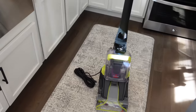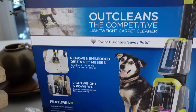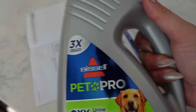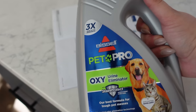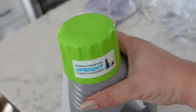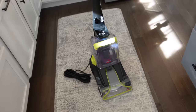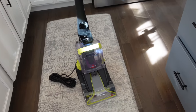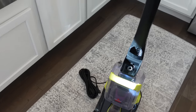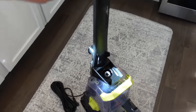Okay, today's cleaning project. I just bought this Bissell Turbo Clean thing at Target. And I got this Pet Pro urine eliminator, because if you guys have had a puppy or have a puppy, you know that there are accidents and that rug has been through a lot. So we spot clean when there's accidents, but overall it just still kind of smells like pee. So I hope this works. It had good reviews. I bought it at Target.